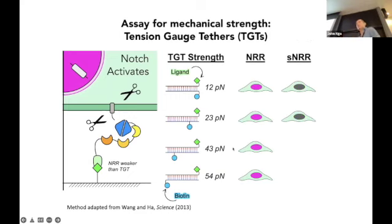Since we hypothesized that our SNRR domain was stronger than the NRR, we hoped that somewhere within this dynamic range we would get a pattern like so, where the weaker TGTs would not be able to supply enough tension to activate the SNRR domains, but in the 54, 50, 43 piconewton range, we'd be able to break that antibody away from its antigen and induce signaling.